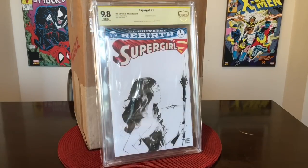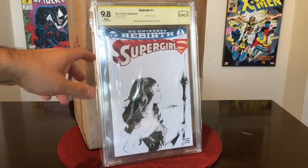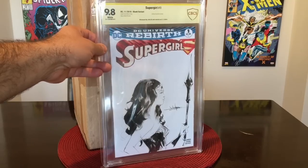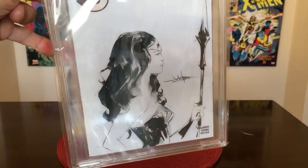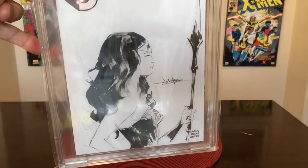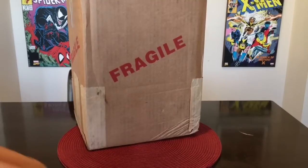Oh, CGC. See, I'm sorry, I keep saying CGC. I always get them mixed up, probably because they both start with a C. CBCS 9.8, Supergirl #1, sketch by Jay freaking Lee. How cool is that? Really, really cool.